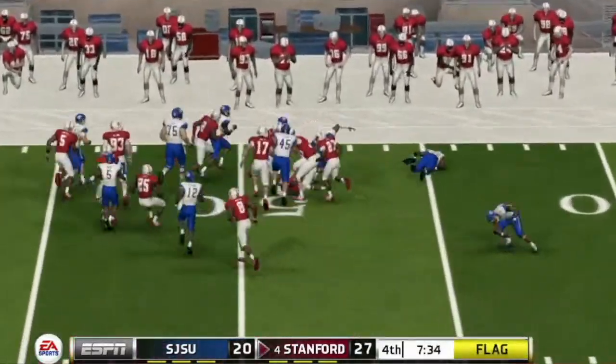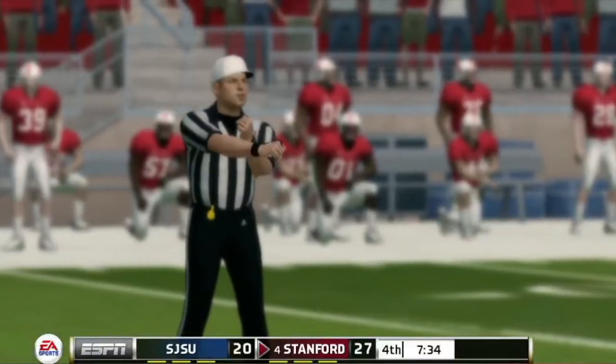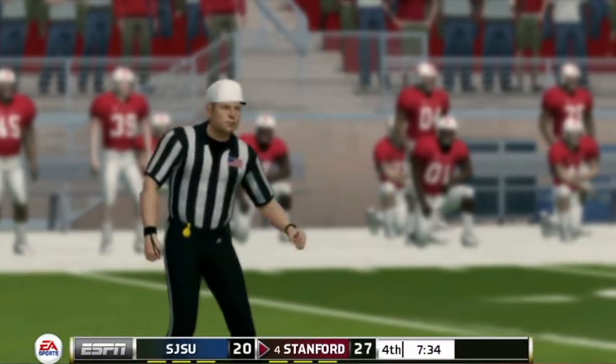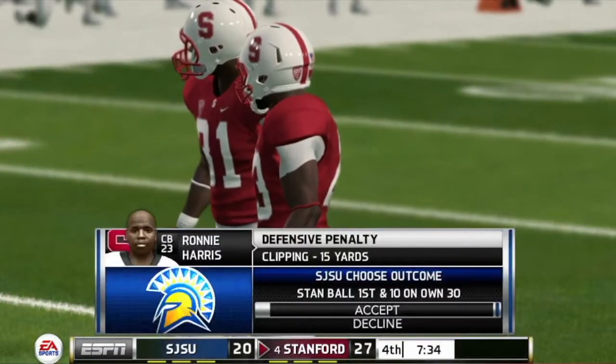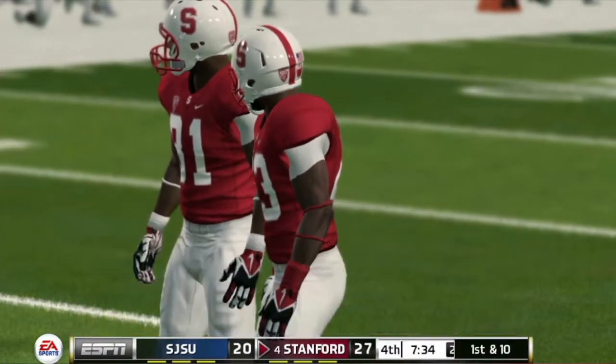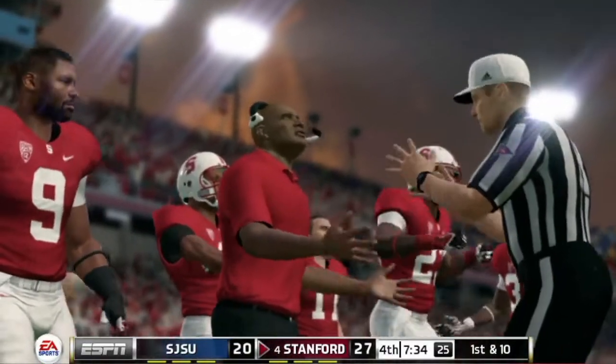Tries to get around the corner. They'll bring him down at the 47-yard line. This one might be coming back, folks. Let's check out the penalty. Receiving team. So they'll move back after that costly penalty, and they'll have to try to get that yardage back here.